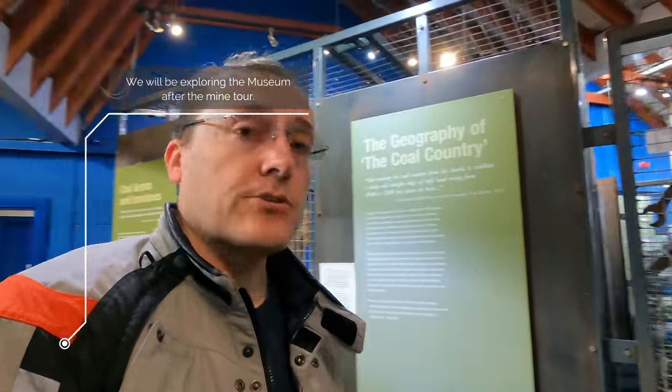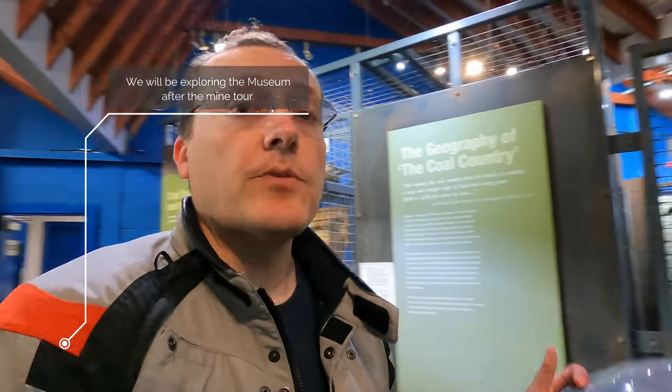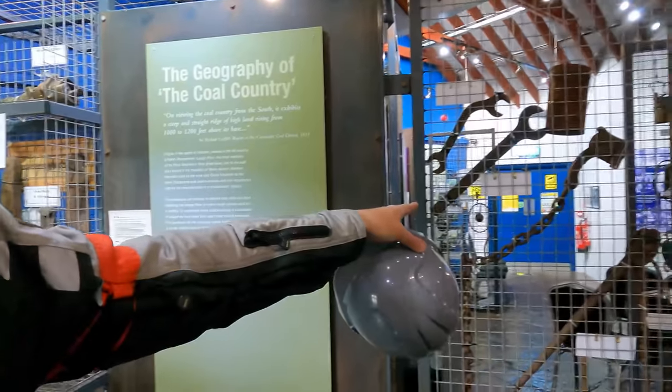I'm gonna take a look at the museum here. And what you'll find in here is some tools, and also some of the rock, the material that was on the site. There's also a lot of history in this little section as well, so be sure to check it out. It is just before the tour starts, before you come through anyway. Those blue doors there in the background lead to the main mine.